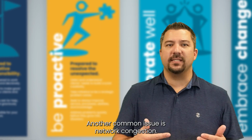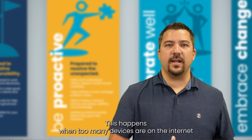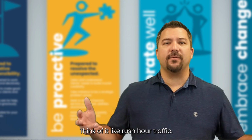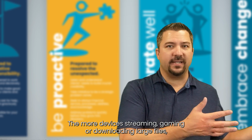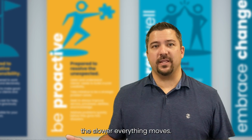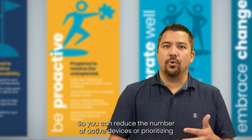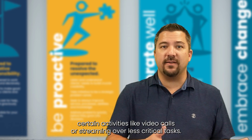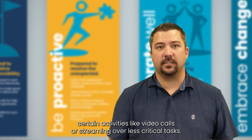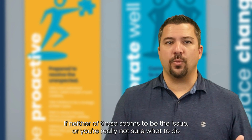Another common issue is network congestion. This happens when too many devices are on the internet at the same time, especially during peak hours. Think of it like rush hour traffic. The more devices streaming, gaming, or downloading large files, the slower everything moves. So you can reduce the number of active devices or prioritize certain activities like video calls or streaming over less critical tasks.